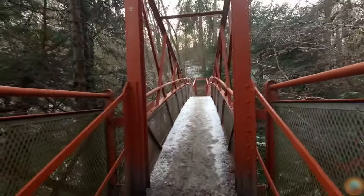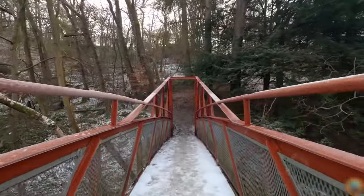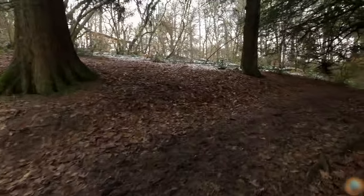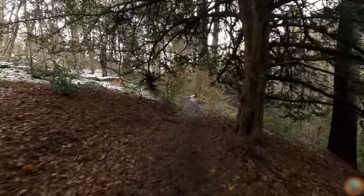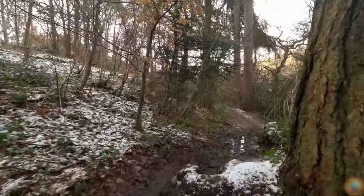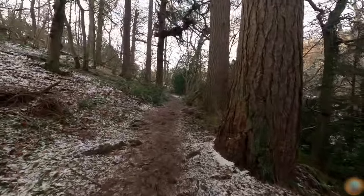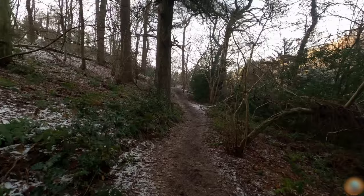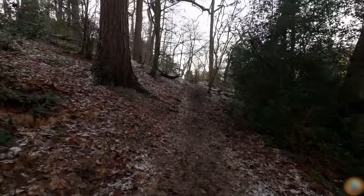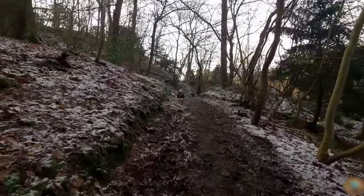No rush. Take right once you go over the bridge. Jeez. Just beat the kids, so that's good. Don't get stuck in a traffic jam. So yeah, come off the bridge, the red bridge, take a right.